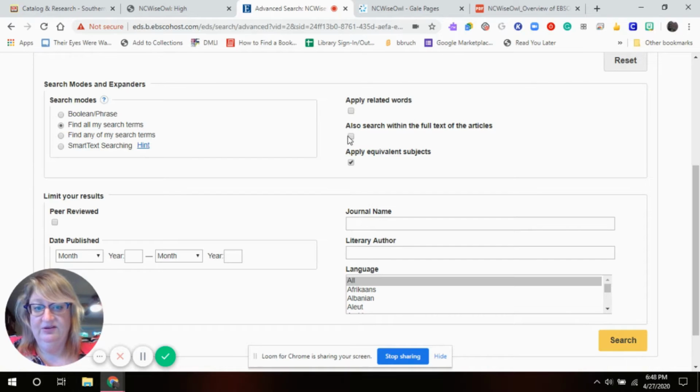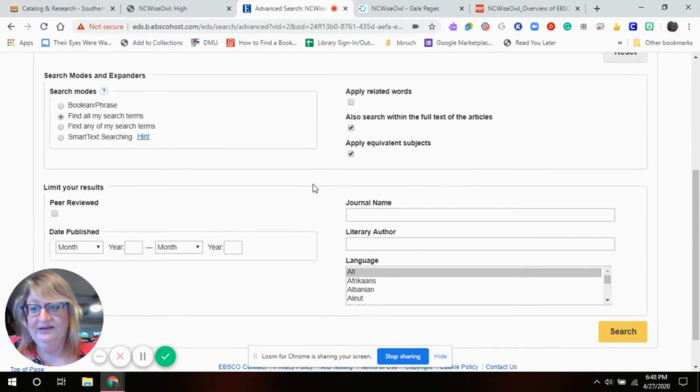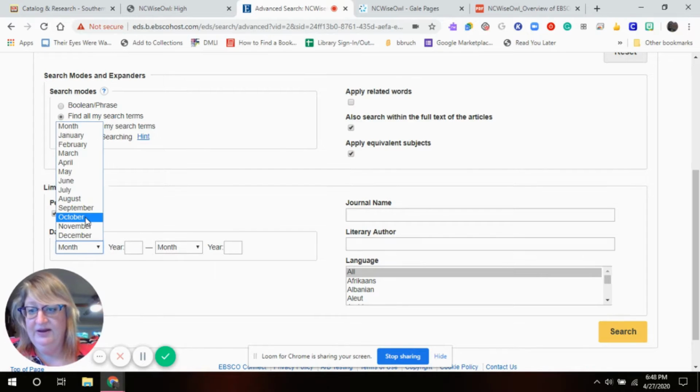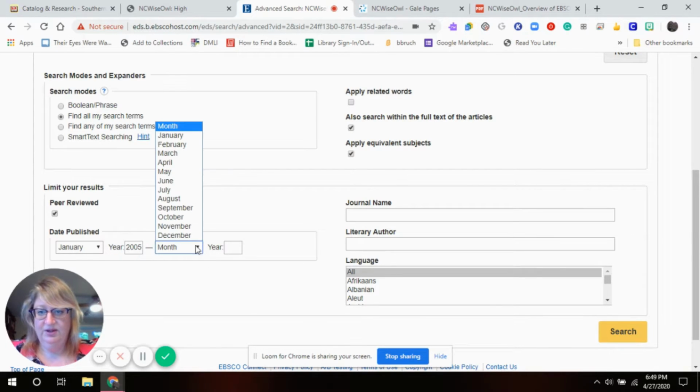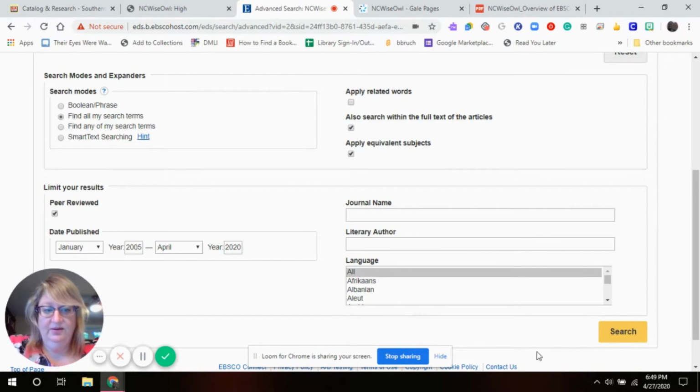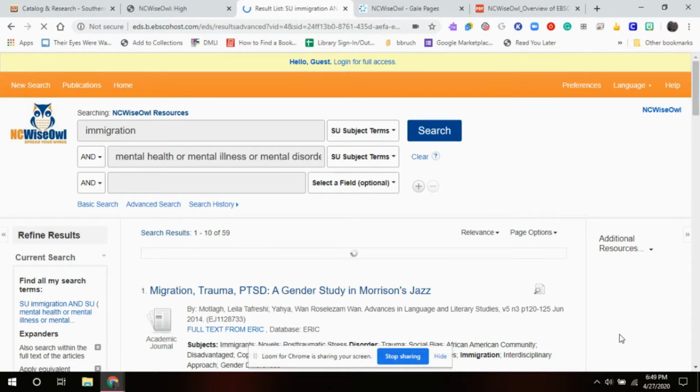So you can say you want to search within the full text of the articles, apply equivalent subjects. You can say, yes, I want it to be a peer-reviewed article. I want to know that this is high-quality research. And you can say, I want research that was done in the last 15 years, maybe. So we'll say 2005 through April 2020. So we'll click search.